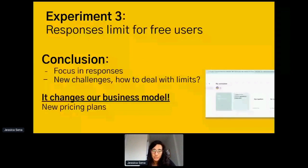From that point, we started to focus on responses, and we started to have new challenges in the platform about how to deal with these new limitations, response limits. And it ended with the launch this year of the new pricing plans that we currently have in Typeform.